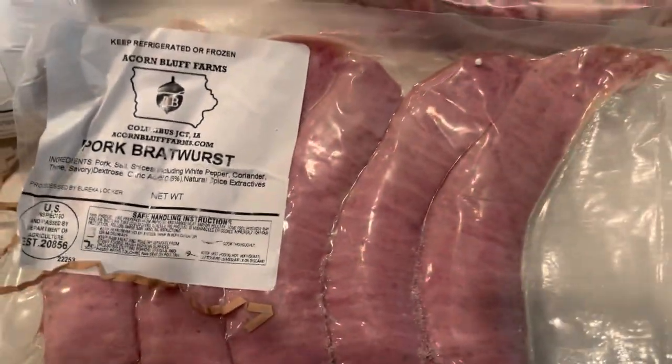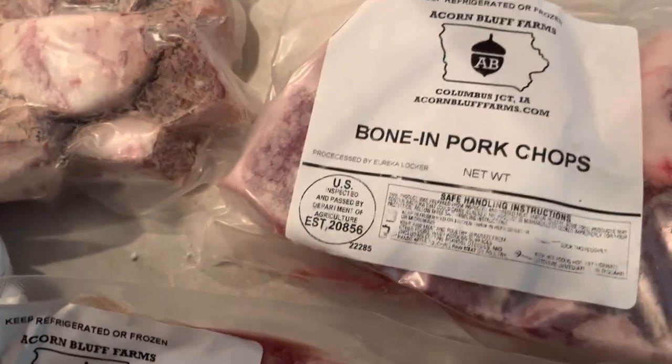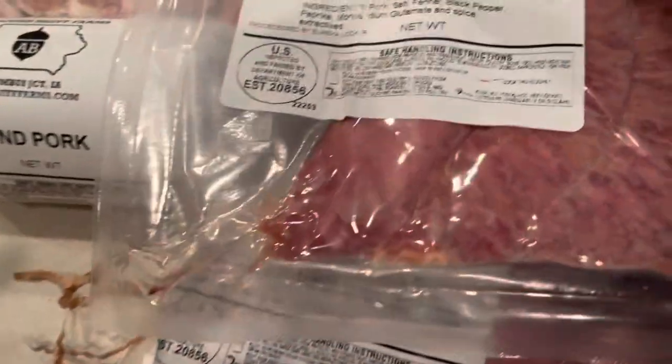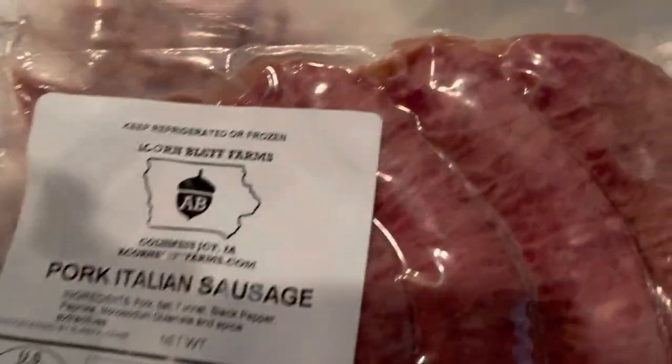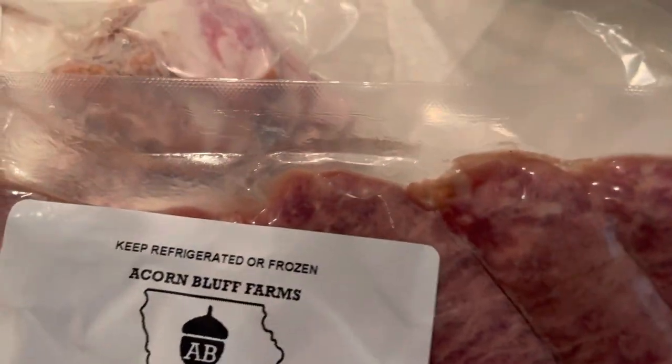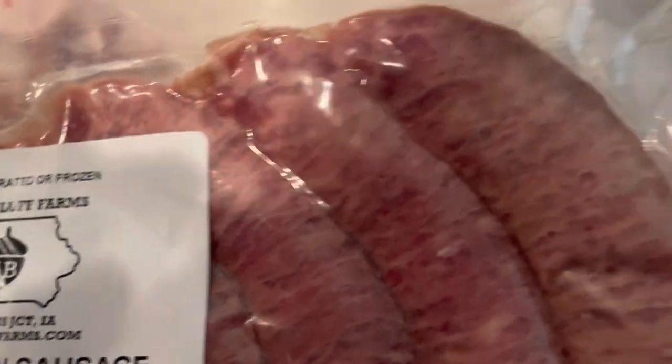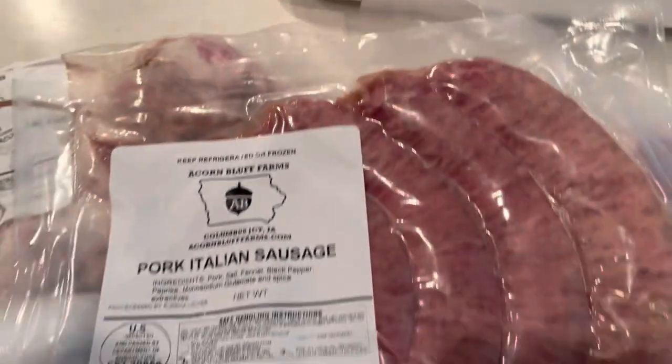Oh, it just keeps going. Pork bratwurst. Pork Italian sausage. Wow. And that looks like everything in the box.